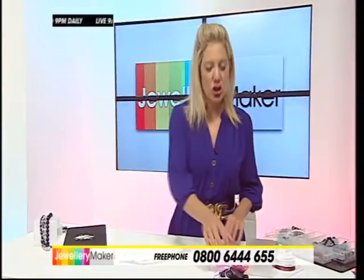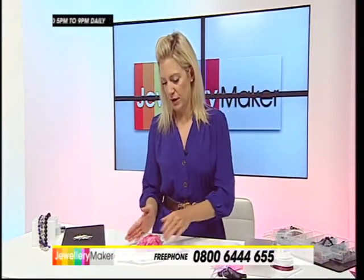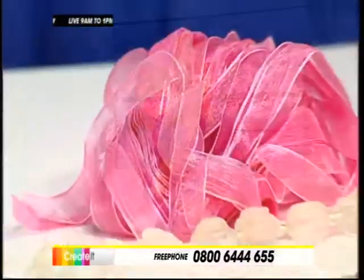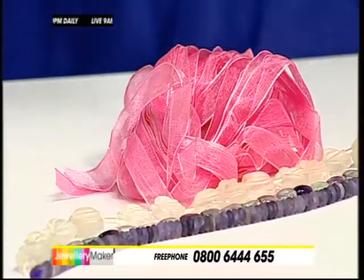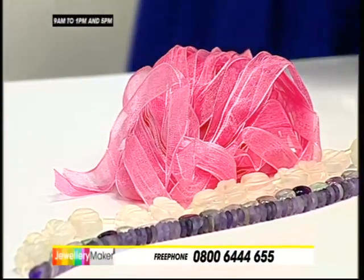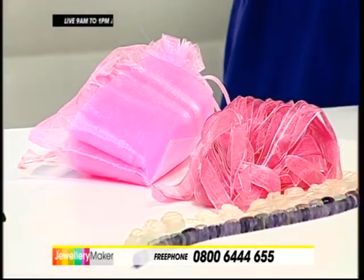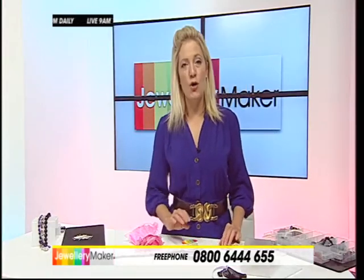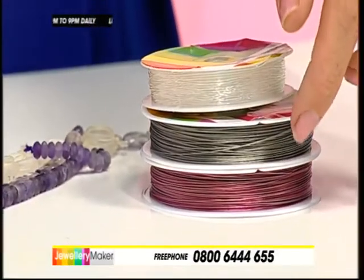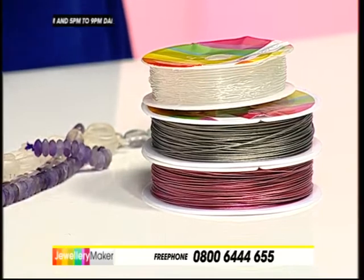With this particular kit, you are going to be getting pink organza ribbon. I love this kind of rose pink you're going to be getting here. It's not fuchsia, it's not baby pink, it's like a rosy pink. So rosy pink organza ribbon, 10 meters in total. You're also going to be getting 10 baby pink organza gift bags. You're also going to be getting silver colored beading thread, rose colored beading thread and clear elastic.